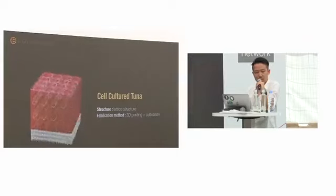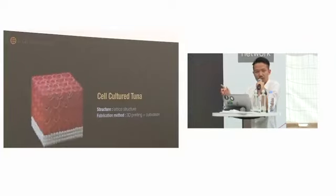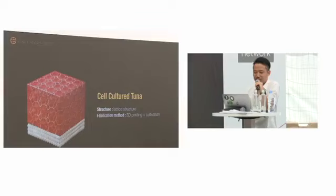Here are some examples. This is cell culture tuna sushi. We print the internal structure with a 3D printer and culture the cells around it to make the artificial tuna. We are still in the R&D phase, but we are working with a cell-based meat venture to make it possible.